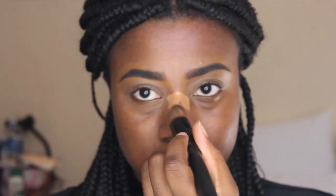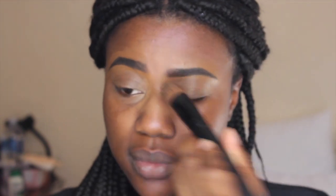As you guys may have noticed, I have those dark ridges on the side of my nose, so applying concealer directly onto it and blending it out has helped me snatch my nose contour a bit better, in case you're wondering why I did that.